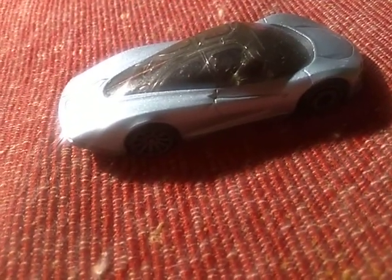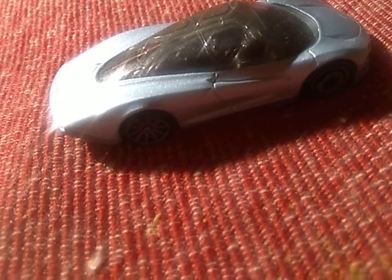Now, McLaren made a car back in the 90s that was the ultimate car. Some people still say it's the ultimate car. The steering wheel was in the center.